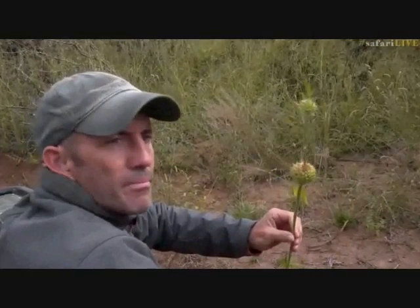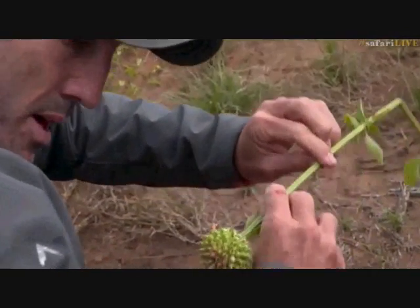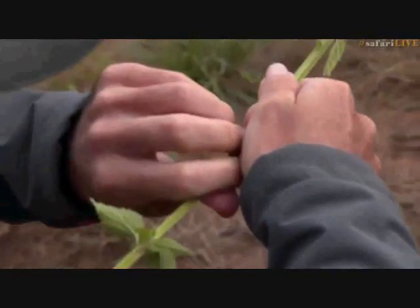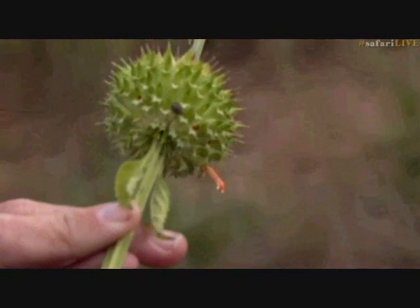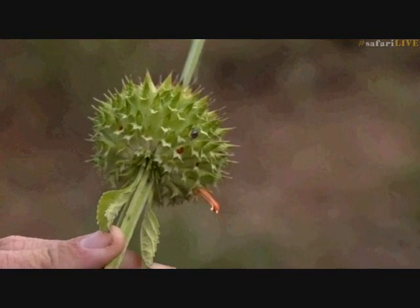Has it gone? On the top. I think it might have gone away. I'm just looking here. Oh, there it is. There is a rather special little bug. Looks like a little shield bug. Can you see it at all, folks? There we go. Beautiful.